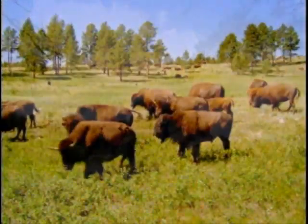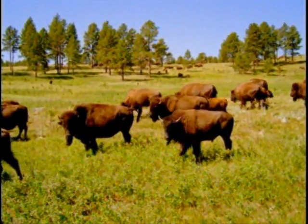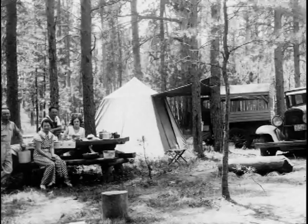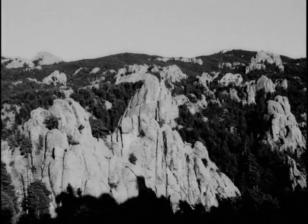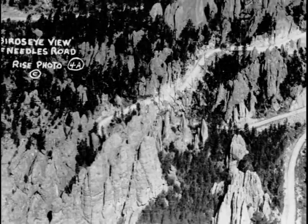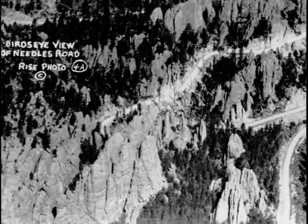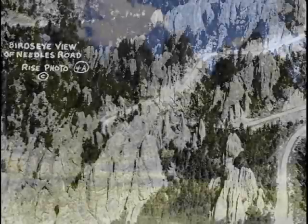The park was established in 1919 at the urging of South Dakota Governor Peter Norbeck. Norbeck believed that the state's natural resources and wildlife must be preserved for future generations to enjoy. Norbeck was also instrumental in the planning and construction of two of the park's favorite scenic roadways.